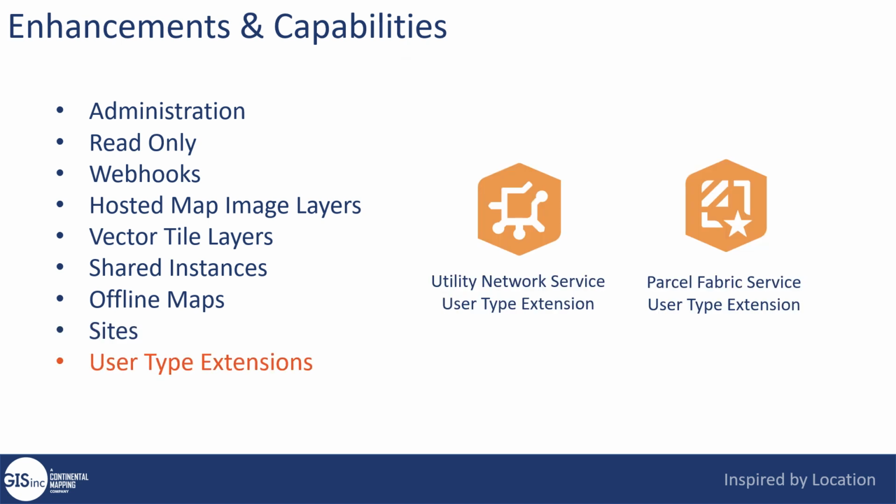And then lastly, user type extensions. It was introduced at 10.8.0. What this means is that Esri now is providing a way to extend what users can do by providing access to very specific functionality within compatible applications. That's a mouthful, but basically there are two offerings of this right now: the utility network service user type extension, and the parcel fabric service, which is what a lot of the folks here today are interested in. How do I manage and work with my parcel fabric data? Well, at 10.8.0, this is starting to become a services-oriented architecture, meaning that you access these new services through REST endpoints. And so Esri is providing these extensions to help control access to those services and give them to who you need to have as part of the experience.